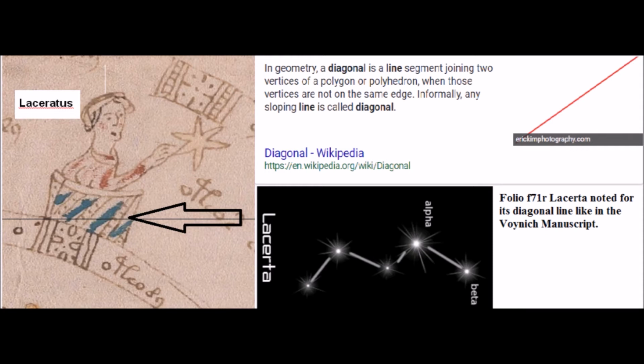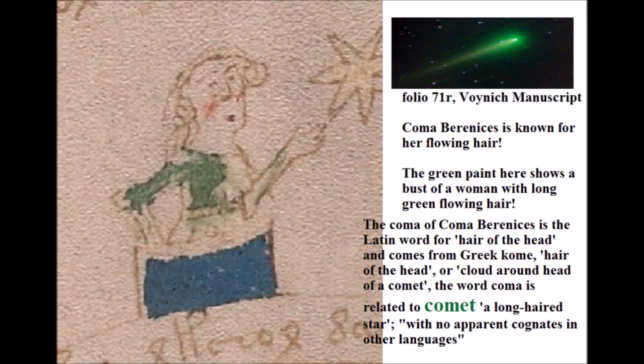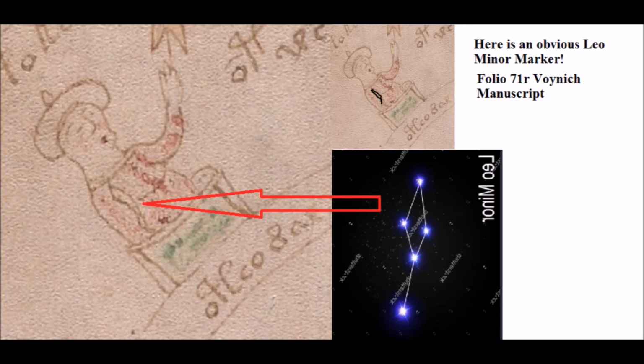Now you see here Lacertus. See the striking resemblance to the diagonal lines? Well, Lacertus has diagonal lines in that constellation. Here's Coma Berenices, known for her flowing hair. It's green. And there's the green striking image of a woman with long hair on her shoulder. And she does have long blonde hair, and she is a constellation with the star pointing to there. And really strong relationships.